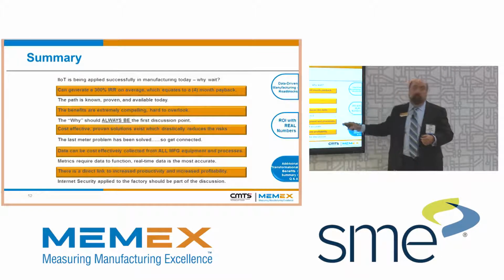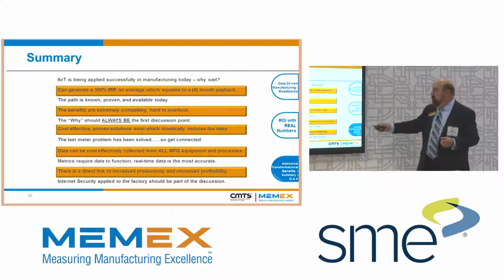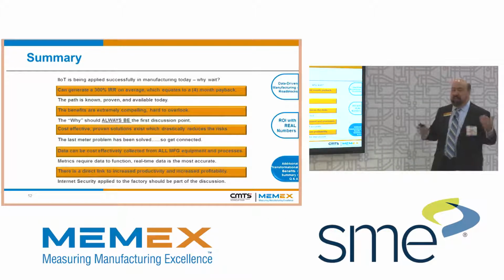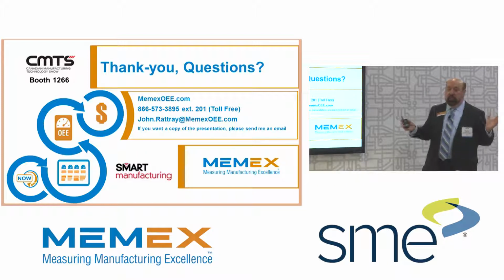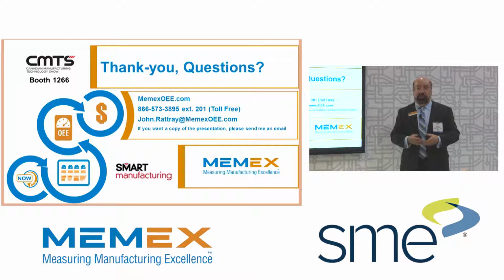The last meter problem has been solved, and you've heard from all kinds of technologies, and MTConnect and that sort of stuff really solves that. Data can be effectively collected from all types of manufacturing equipment. Metrics help in terms of analyzing data. Internet security is a very big issue, but that's also solved and can be applied. So really the benefits are here and can be worked with. So I'll take any questions at this point, and hopefully this was helpful for everyone that you're working with.